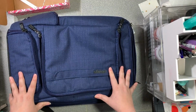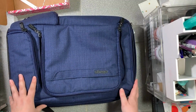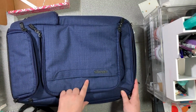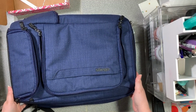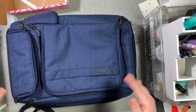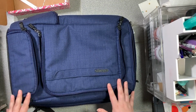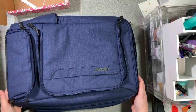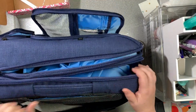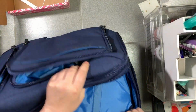All right, so this is the backpack I will be taking. I use this as my personal item. This is a laptop backpack from eBags. I bought it because my laptop is very large, so I needed something that would fit that, and this one does. I will put a link to it or the closest. I don't know if they make this anymore, but if they don't, I'll put a link to the closest thing to it. So it can be carried as a briefcase or a backpack. I carry it as a backpack because that makes my hands free.